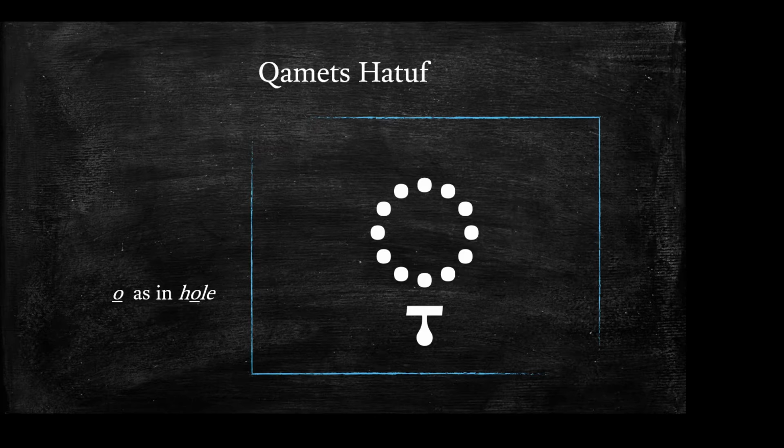Kametz hatuf. Now, this one is used less than 5% of the time, even less than that in the Hebrew Bible. It looks just like a kametz, and if you see it, you're going to pronounce it as a kametz until you hear the word pronounced differently, and then you'll think, oh, right, there is a version of the kametz. It's called kametz hatuf, and it makes an O sound. Why are things this way? The story is much longer than we care to talk about now, but if you see this symbol, the little T underneath of a consonant, then just pronounce it as an ah.